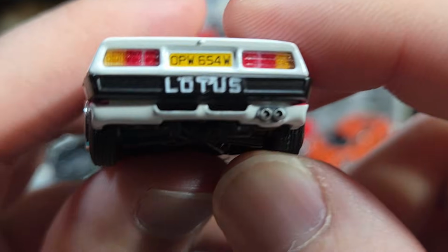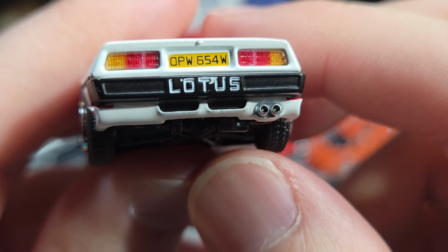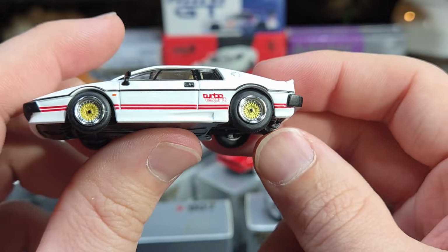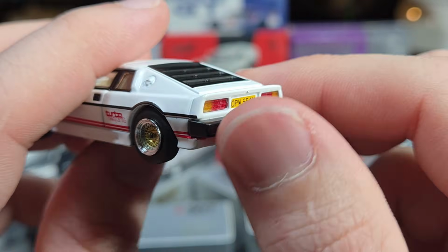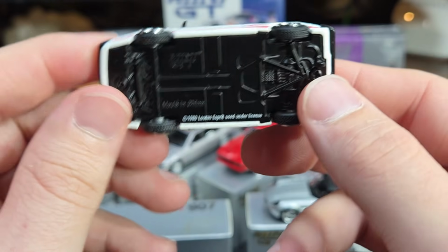Mine's a little messed up. There's a bit of the paint chipped off around the T right there, and then a little bit on the O. So that does kind of suck, but yeah, hopefully that is just specific to my model. Hopefully that's not a problem with all of them. Yeah, and then the white valence underneath that black bumper, it just looks so good. Love the yellow license plate. This is just so classy.